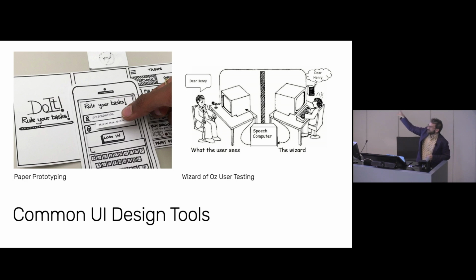if you do user interface prototyping, most people jump to Figma right away. Who here has been using Figma in the past for anything? I see a few hands up. Who has never heard of Figma before? So Figma is a tool for making user interfaces, right? It allows you to quickly sketch out, so to speak.